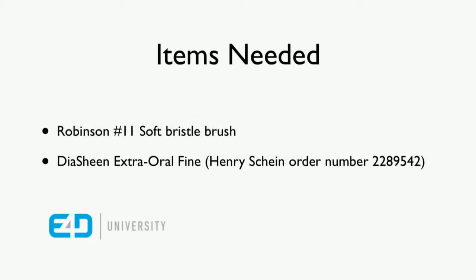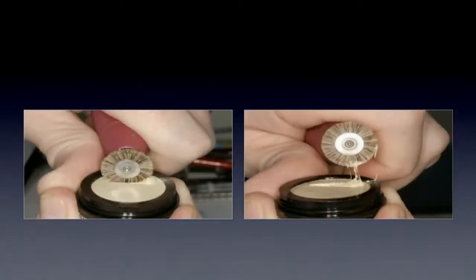The things that you're going to need are a Robinson number 11 soft bristle brush. You can purchase this through Henry Schein, of course. I like the Robinson brand bristle brushes because the bristles tend to stay on better. They don't fly off the hub quite as readily as some of these off-brand brushes. You'll also need Diasheen Extra Oral Fine polishing paste. There's your Henry Schein order number: 228-9542.